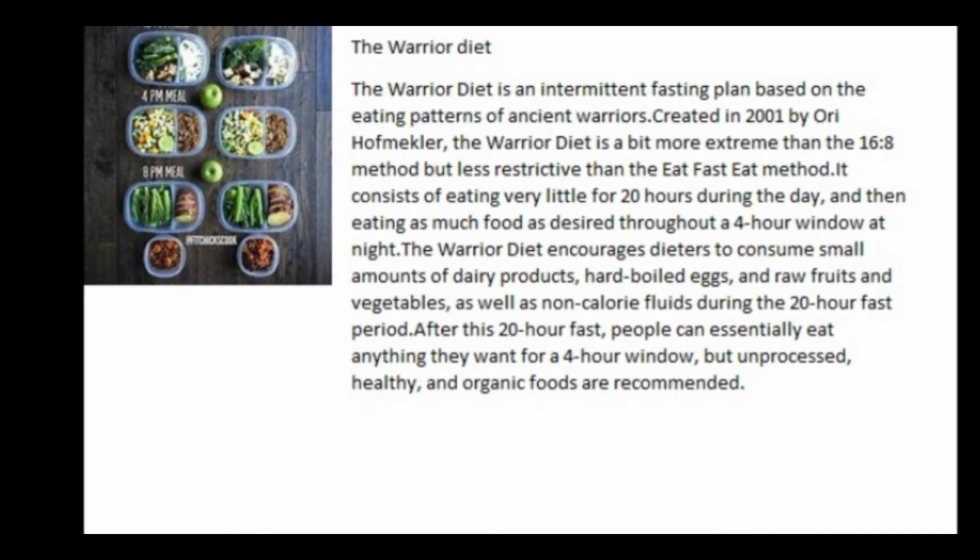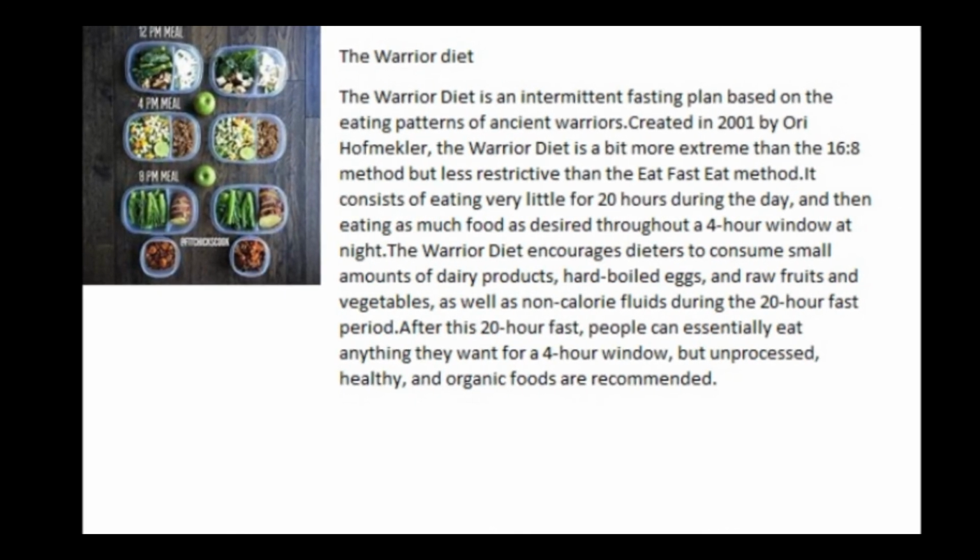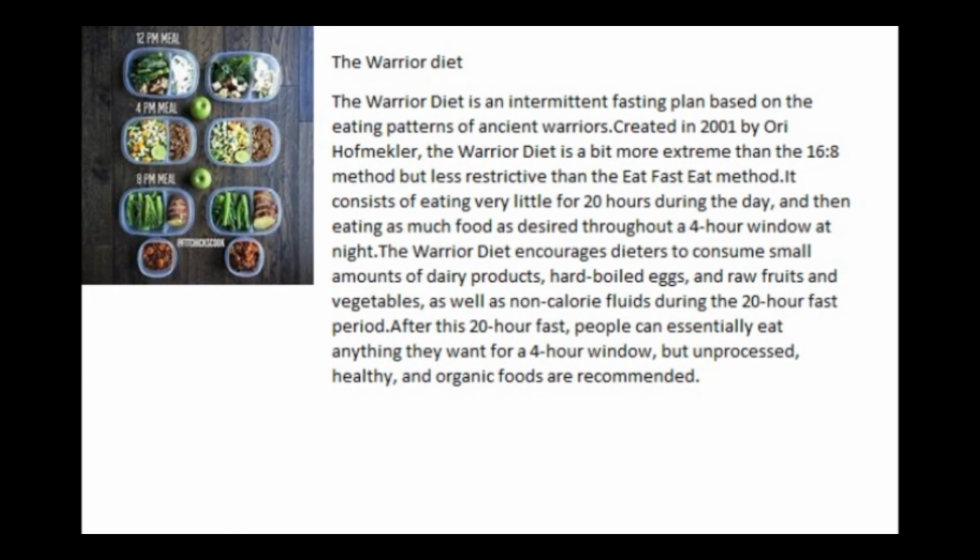The Warrior Diet. The Warrior Diet is an intermittent fasting plan based on the eating patterns of ancient warriors. Created in 2001 by Ori Hofmekler, the Warrior Diet is a bit more extreme than the 16-8 method but less restrictive than the Eat Stop Eat method. It consists of eating very little for 20 hours during the day, and then eating as much food as desired throughout a 4-hour window at night.